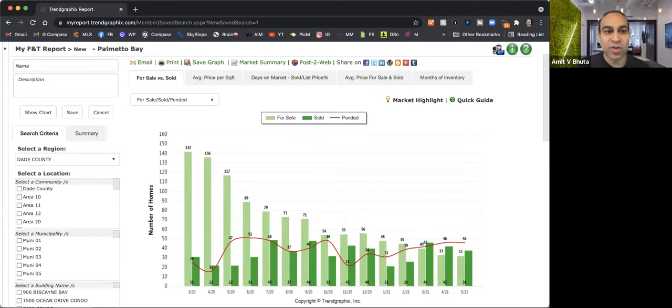So anyways, I'm going to share my screen with you and get into the data of the Palmetto Bay market. So I use this tool all the time. It's called Trend Graphics. And as I say, like the disclaimer many times, Trend Graphics is a great tool, but it only uses data on the real estate MLS, the multiple listing service that realtors use. So there's going to be a small amount of properties that are sold off market, which we do, depending on the area, depending on the price point and the privacy of the area of the sellers. But Palmetto Bay, the majority of homes that are sold are in the MLS.